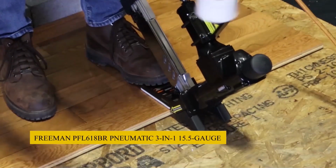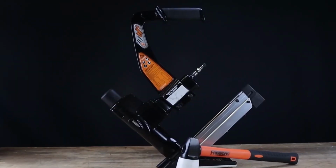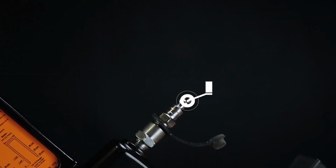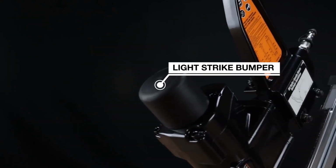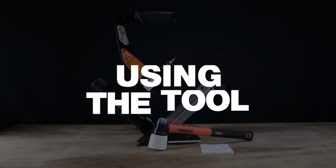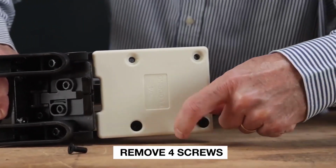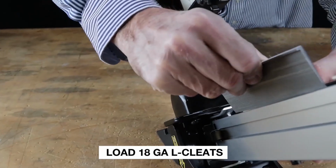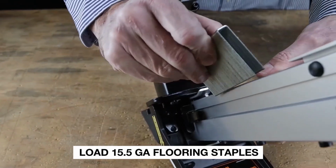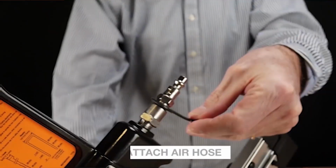Freeman PFL 618BR Pneumatic 3-in-1, 15.5 gauge. Flooring jobs often require switching between nailing and stapling, which can slow down your workflow. The Freeman PFL 618BR Pneumatic 3-in-1 tool handles both tasks in one unit, reducing downtime and keeping your work consistent. Its durable aluminum body and heat-treated components are built for demanding use, while the long-reach mallet improves efficiency during installation. Designed for comfort and reliability, it's a practical tool that makes flooring projects faster and more controlled.